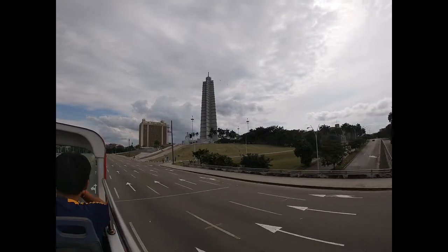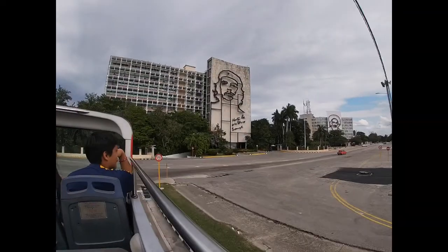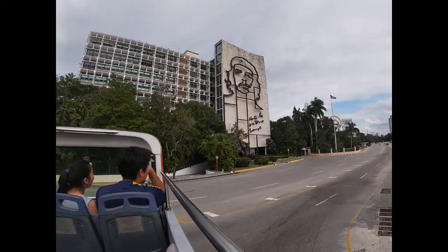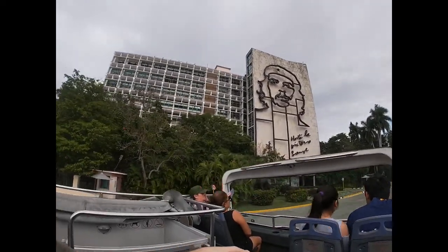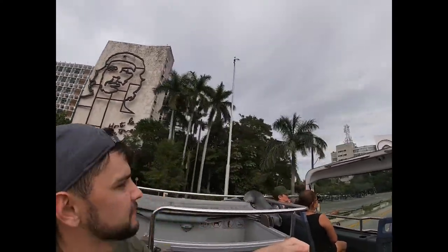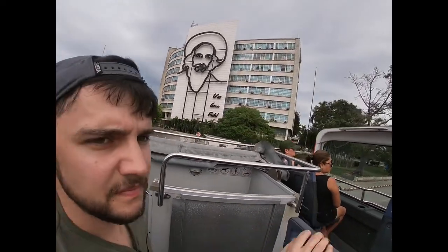After our lunch, we wanted to go and see the Plaza of the Revolution statue again. Just the sheer size of it was very interesting to me personally, and then also the signs of Che and Camilo Cienfuegos, I believe his name is. But yeah, it was just a really surreal place.